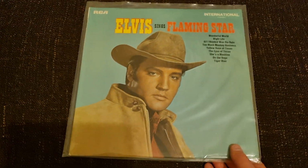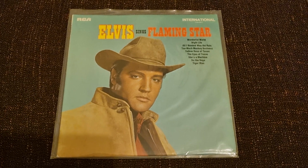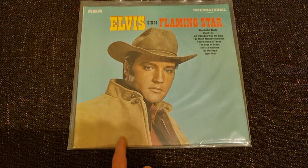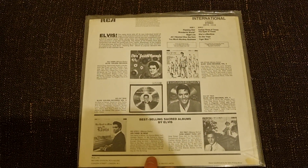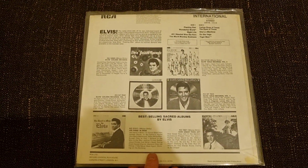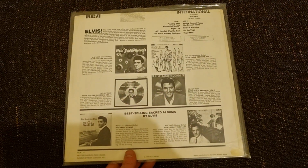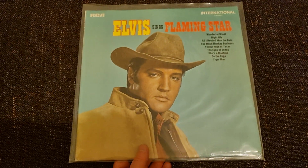The next is another budget release. Elvis Sings Flaming Star. And this comes on the RCA Camden International label. Great image of Elvis there from the movie Stay Away Joe. Track listing here on the back, promoting more Elvis Presley releases at that time, with the track listing just at the top right here. So there we have Elvis Sings Flaming Star.